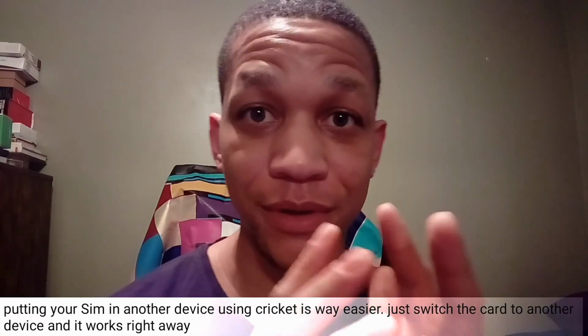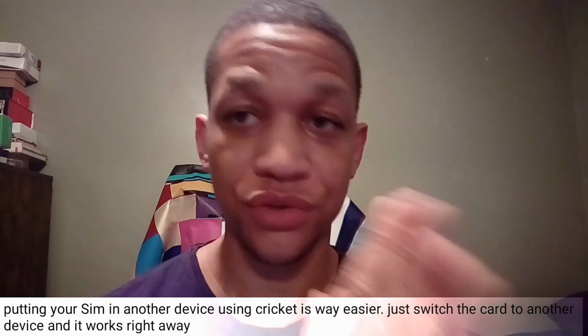But with Cricket, all you do is take the SIM card out, put it in the phone you want to use, and you're ready to go. So it actually saves me time when I want to switch my SIM card out on Cricket Mobile. I could just take the SIM card out, put it in the device that I want to use at any given time, moment, or place, and the phone is ready to go.